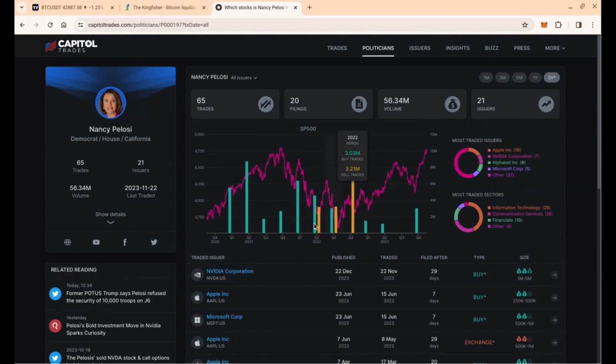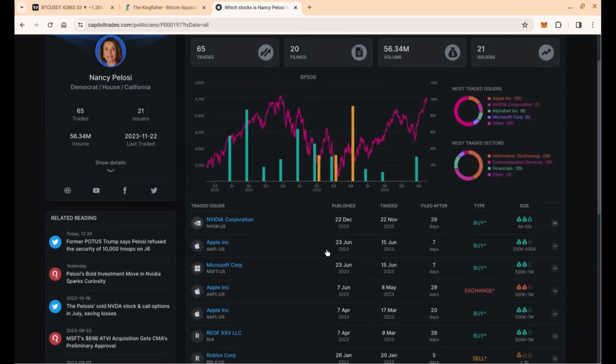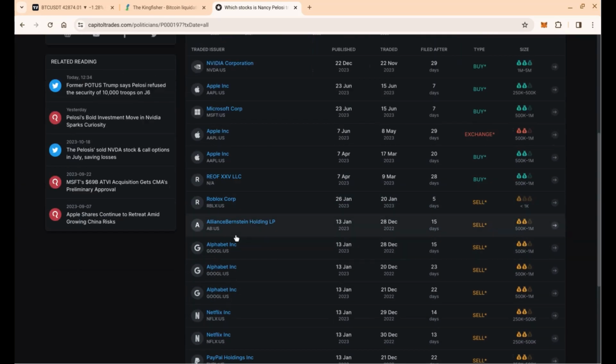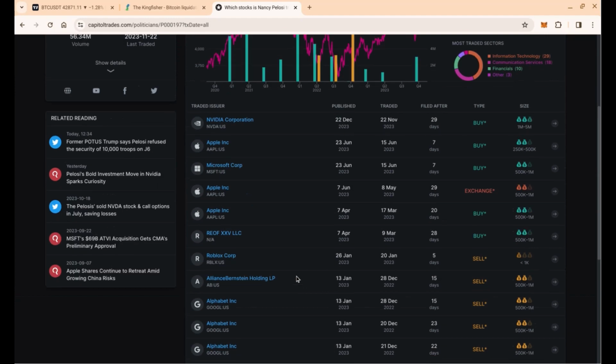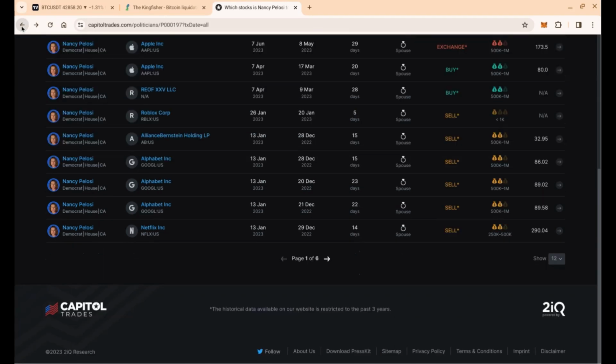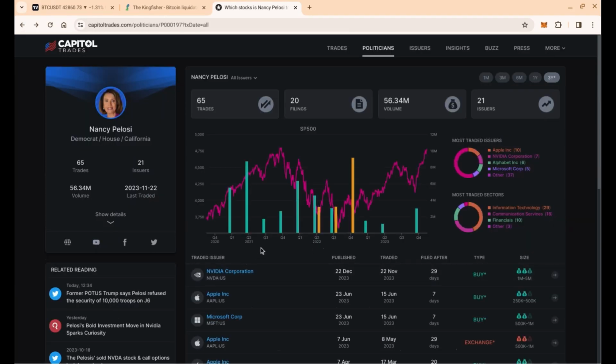So here you can follow when she buys as well. I'm using Nancy Pelosi as an example; you can do whatever politician you like. As you can see, she buys pretty low in the S&P 500 and sells pretty high. She buys when it's rising, and currently she's been buying in this area as well. She bought Nvidia. She has some Apple stock, Microsoft, basically the big ones, Alphabet, PayPal. She's been selling PayPal, sorry. So here you can follow all of her history, and it's interesting that she bought Nvidia currently.